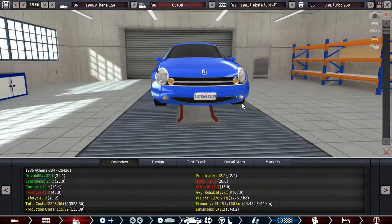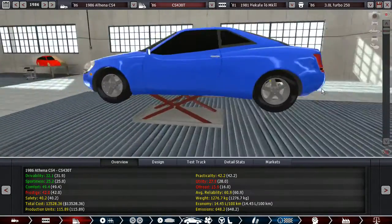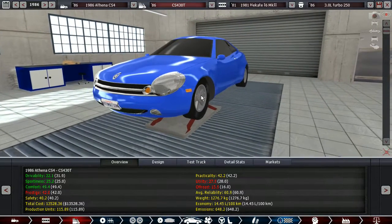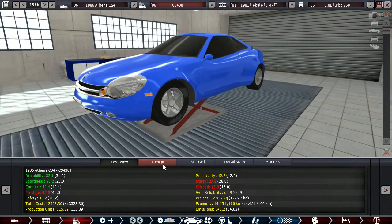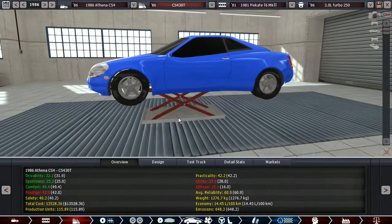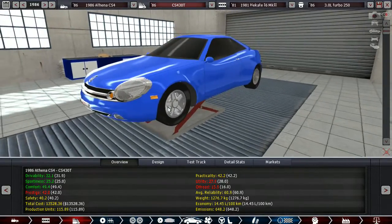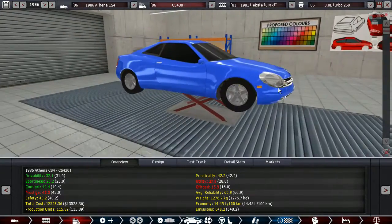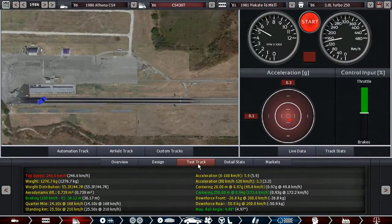I could make a naturally aspirated version of this and make it sort of a lower tier CS4. But why would I want that? I mean, why would anybody who has, let's face it, quite a bit of money to buy this car, why would they settle for something that's slower than what was originally intended?